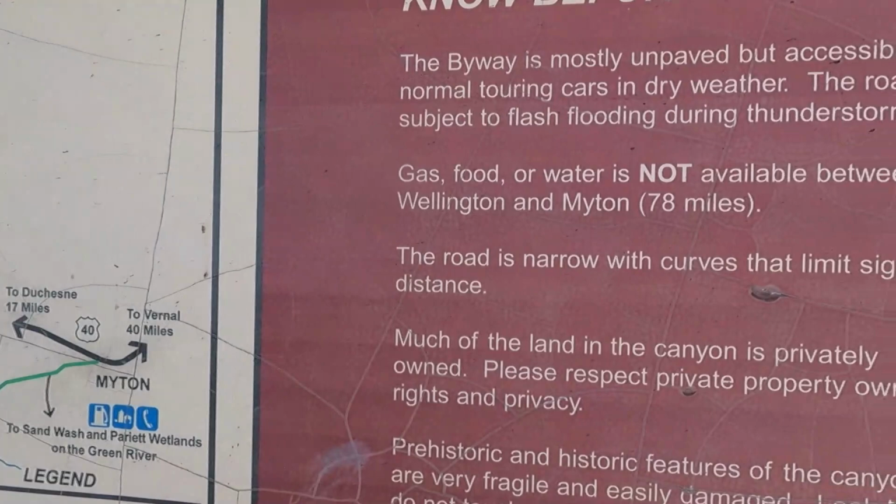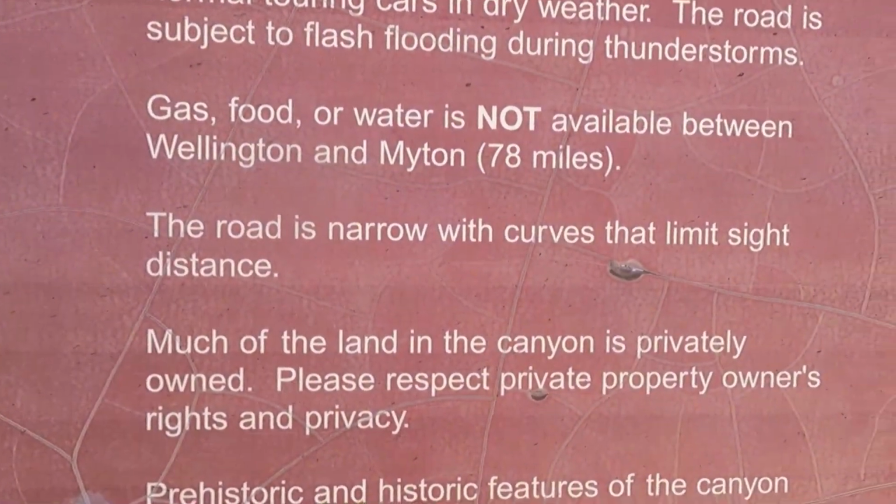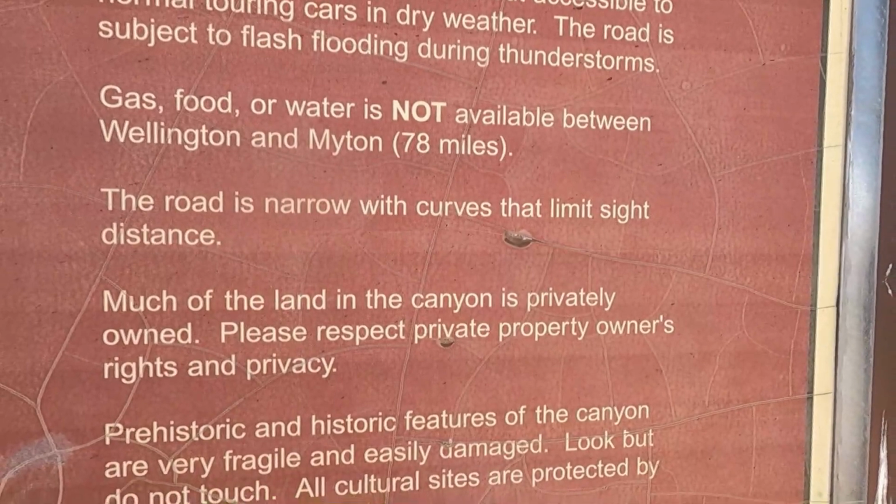It says here that gas, food, or water is not available between Wellington and Moughton, which is 78 miles if you go the whole distance.